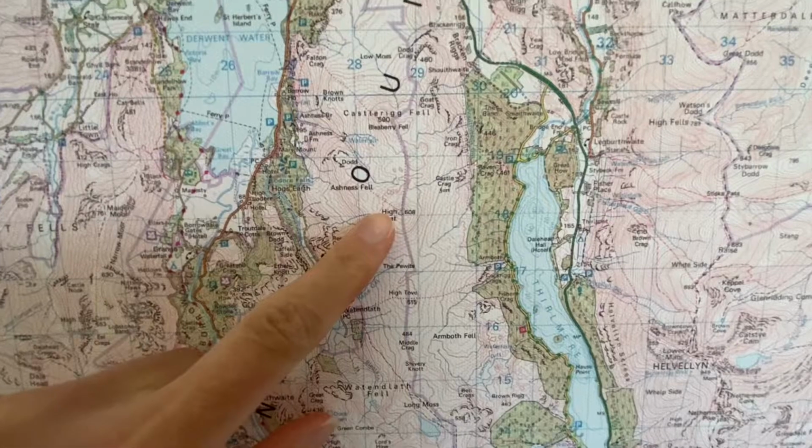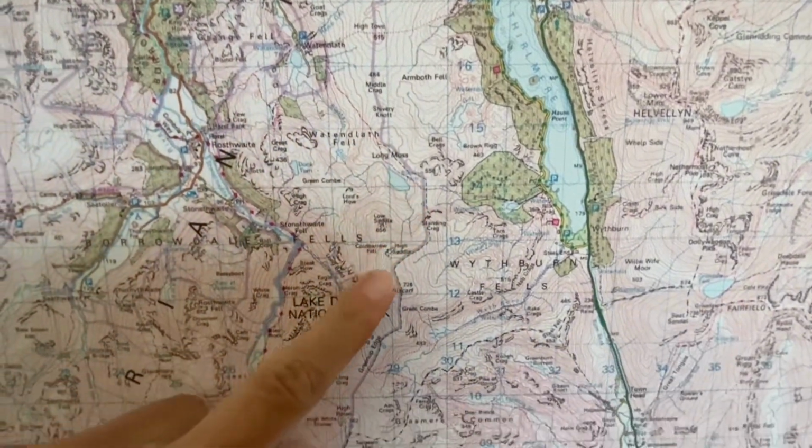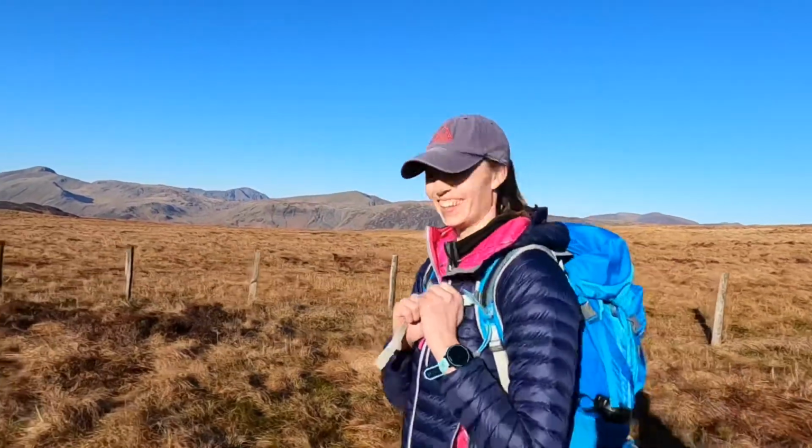My aim today is to get from High Seat to the Pike of Stickle, along the tops, and with a swim in Blee Tarn. That's the plan. Let's go.